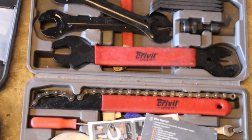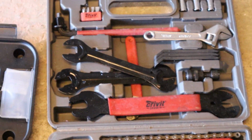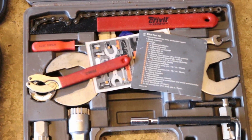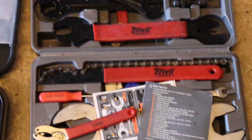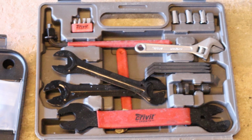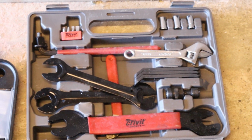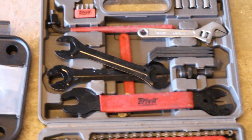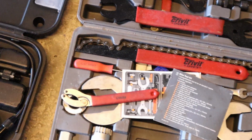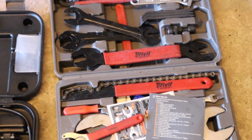It's one of their own makes, I think, Crivet. A bike maintenance kit. Don't use our push bike so much now. Wife's legs aren't so good, and I'm getting a bit too old for biking, hence the big belly. So that's the bike kit. That's about all the little tools I've got.